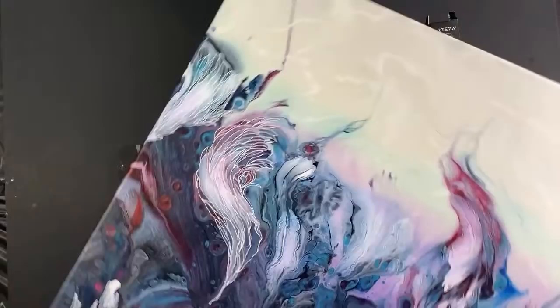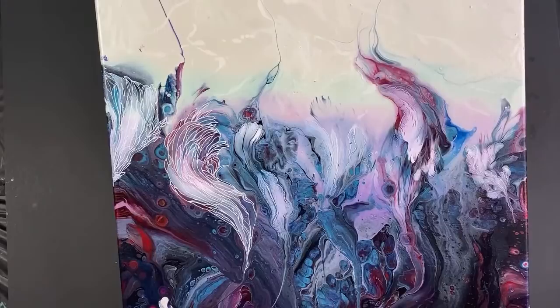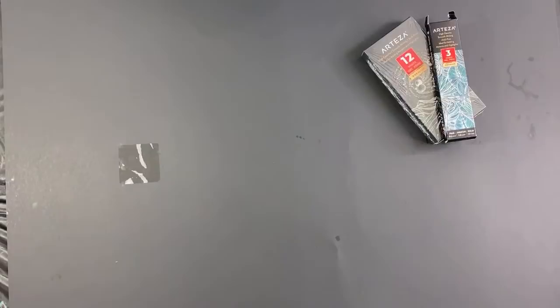Now this is a sister painting to the original, which I also have still. And I may not embellish the original, I don't know. This is an 18 by 24, that's a pretty big one.